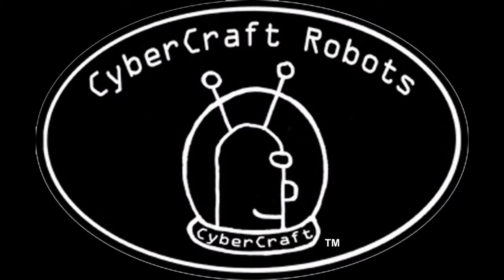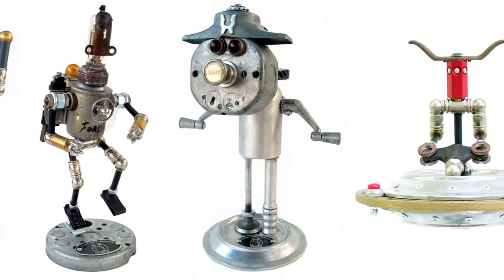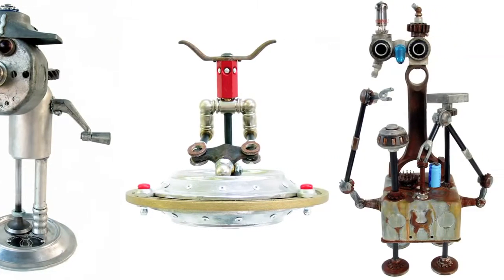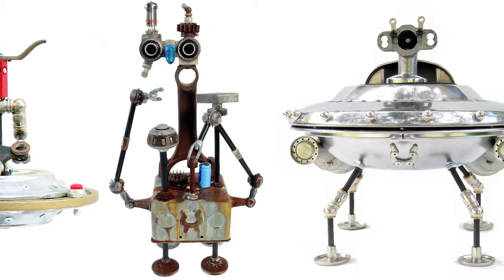My name is Sarah Tay Campagna, and I am currently the primary robot creator at CyberCraft Robots. So our mission here at CyberCraft Robots is threefold. The main mission, the main thing that we do, is that we scour the planet for secret robot parts, and we use those to reassemble them into the robots they were originally intended to be.